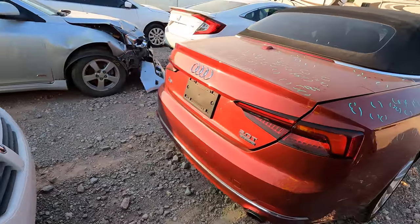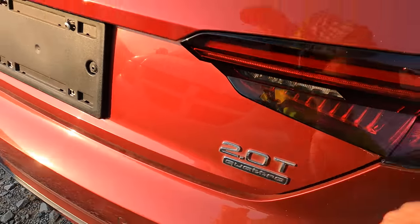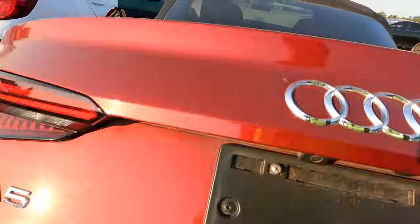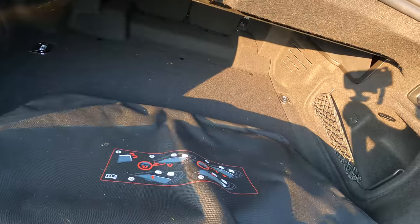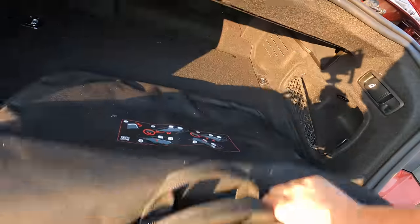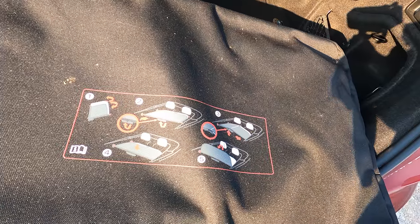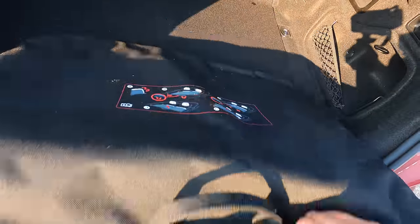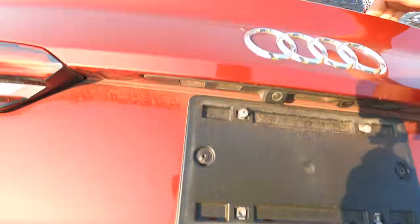We'll take a look in the trunk real quick. Well, hell, I could have known what was in it. It says it right here, 2.0 Quattro. I'm out of practice, man. That's what it is. What is this? What is that? What the heck is this? Some kind of cover for the back seats or something? Okay. That's weird. It's some kind of cover. I'm not sure what kind of cover, but it is some kind of cover.